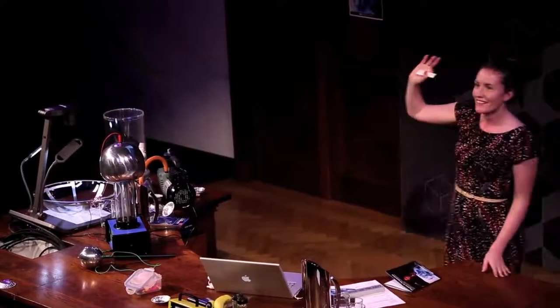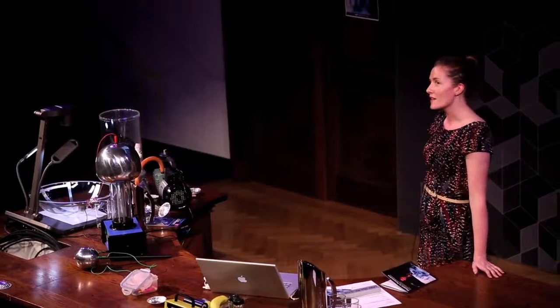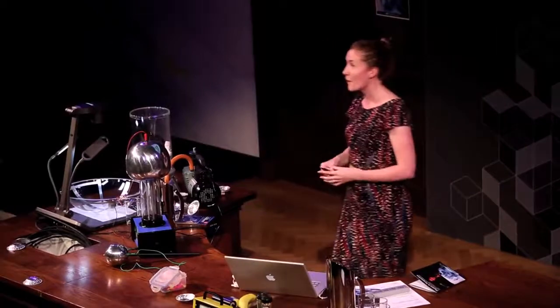Anyone? Up there? Put a live animal. You're onto something there, because you know what? That's number 1. I did not plant that, I promise. Right, so the first one, do not try to accelerate a pet. I don't know why as humans we automatically think, I've got this crazy machine, I'm going to put a bunny in it.